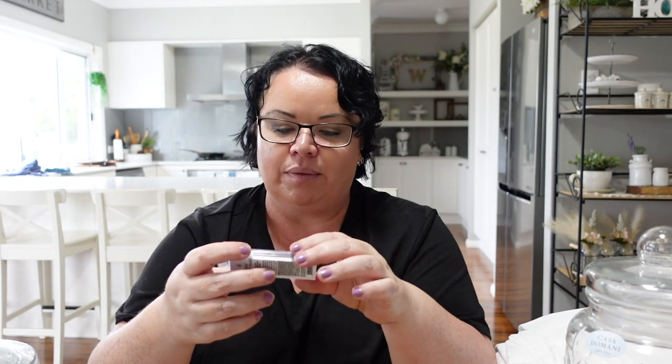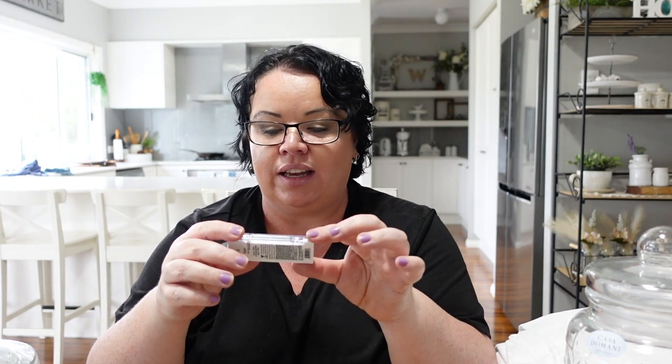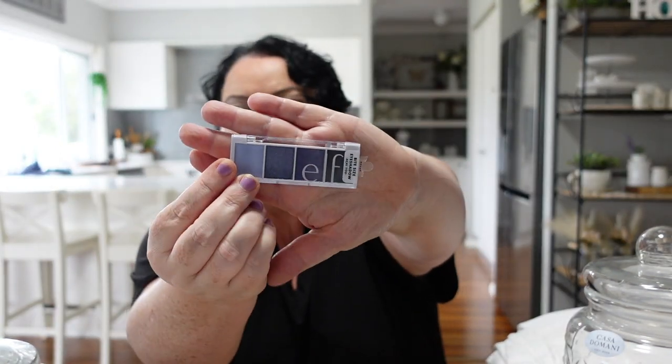The other thing I found in Kmart was this L Bite Size Eyeshadow. This is in the color Acai U. It must be a whole thing, acai bowls or what. Am I even saying that right? A-C-A-I, acai, is that how you say it? However you say it. And it's in like all the blues.